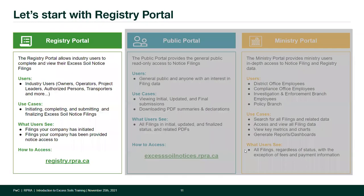But focusing on one portal to start off with, we're going to start with the registry portal itself this morning. As I just said, this portal is for industry users in order to complete and view their filings. An industry user has the ability to create an account in order to make those new filings. They can update or finalize any of their existing filings, or they can access those filings that may have been previously created. In order to actually access the registry, you can use the link that is listed here, or you can visit registry.rpra.ca directly.